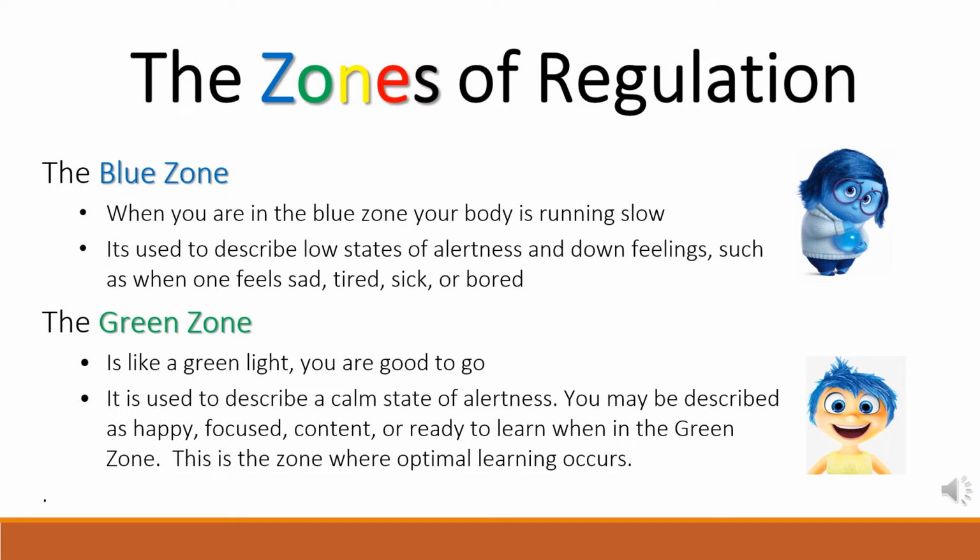The next zone that we will be discussing is the green zone. The green zone is like a green light. You are good to go. It is used to describe a calm state of alertness. You may be described as happy, focused, content, or ready to learn when in the green zone. This is the zone where optimal learning occurs.